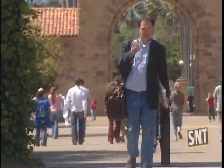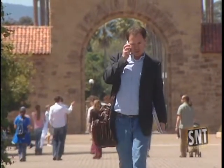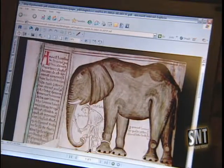Kevin Roebuck is the business development manager for e-learning and libraries at Sun Microsystems. He's working closely with Stanford on its groundbreaking online repository and says Sun Technology is giving the university a reliable platform for it to succeed.